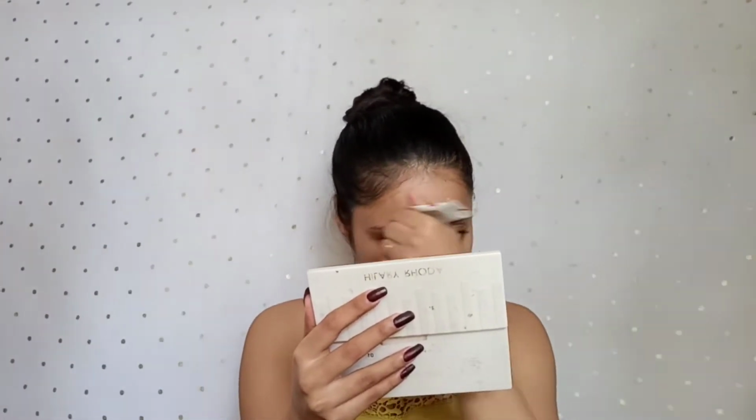For an everyday look, foundation is a no for me. So I'm using BB cream from Pond's. It gives you a sheer look, which I think is enough coverage for an everyday look.